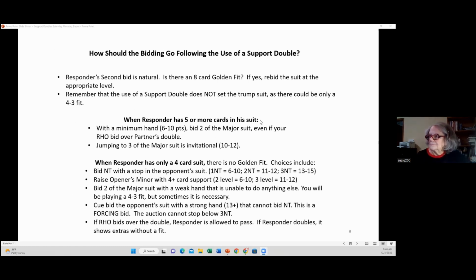Now then, bidding following the support double. The most important part of a convention is learning how to rebid following the use of the convention. In general, responder's second bid or his rebid is natural. He should ask himself, do we have the 8 card golden fit? If yes, then he's going to rebid that suit at the appropriate level.